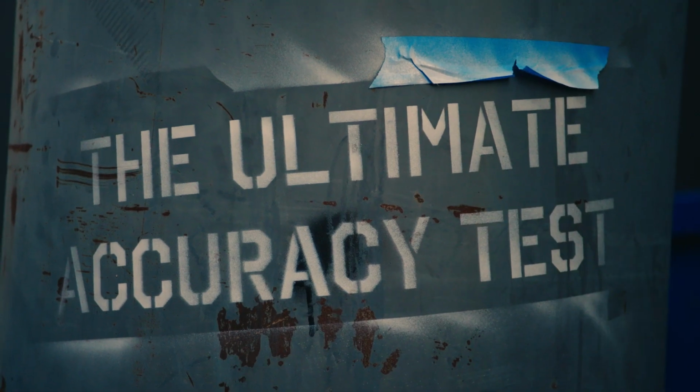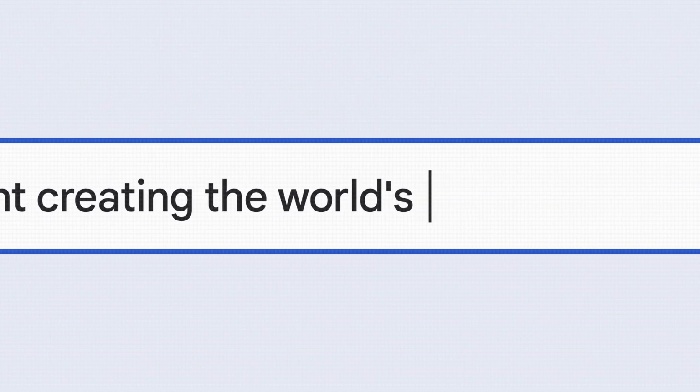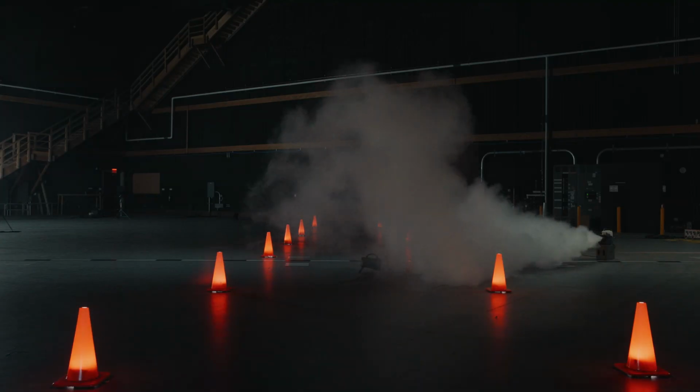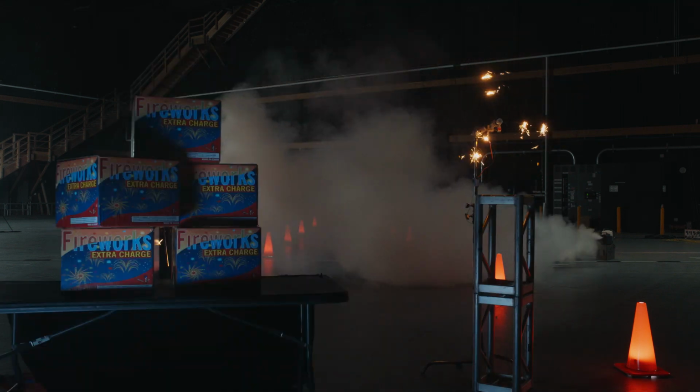The ultimate accuracy test. I asked what a visually appealing and engaging test environment would look like for a Mark Rober experiment creating the world's most accurate airplane. Mark could use cones to mark the flight. Use a fog machine to create a dramatic effect. Sparklers to add a touch of sparkle. Use small fireworks to create a grand finale. BARD is bringing the drama.